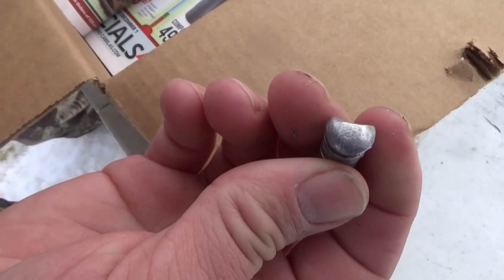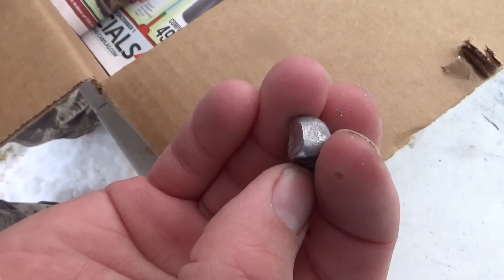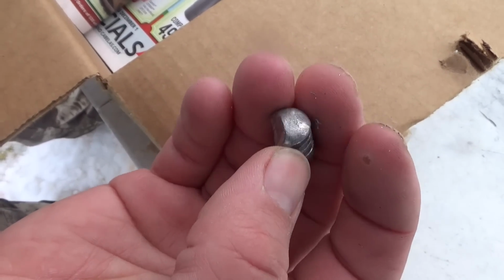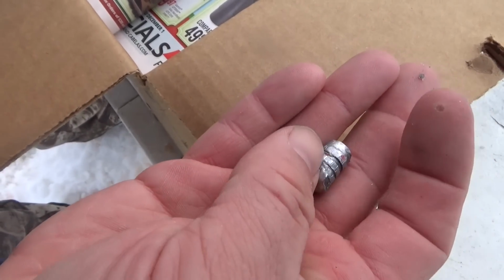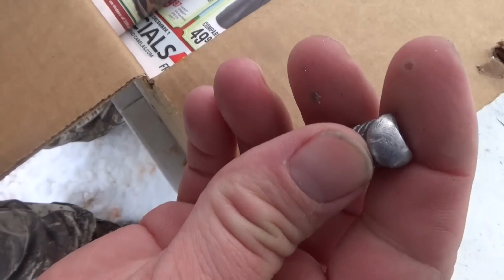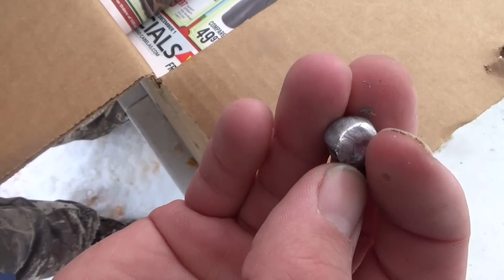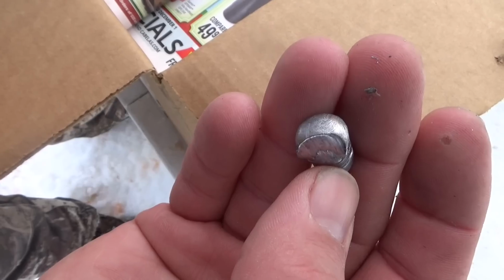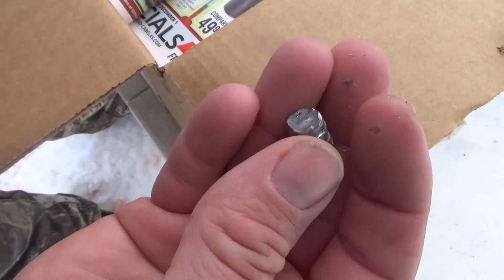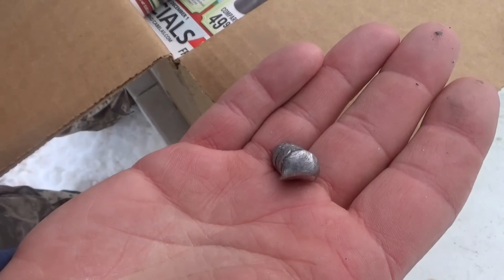But there we go, 255 grain Keith hard cast Buffalo Bore. Went through all that junk that was left over and still had enough energy to penetrate about 2 inches of the newspaper. So I would say it'd probably go through a bear skull. That would be my guess. Definitely would be my guess. It would definitely go through a bear skull if you had to use it.